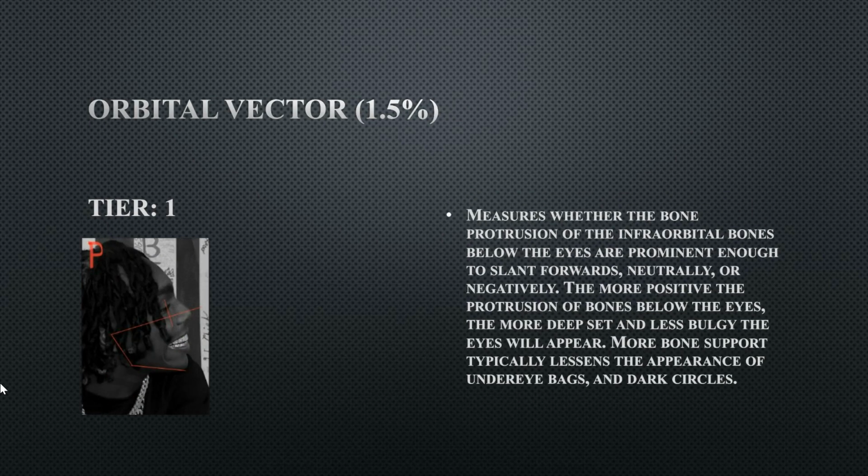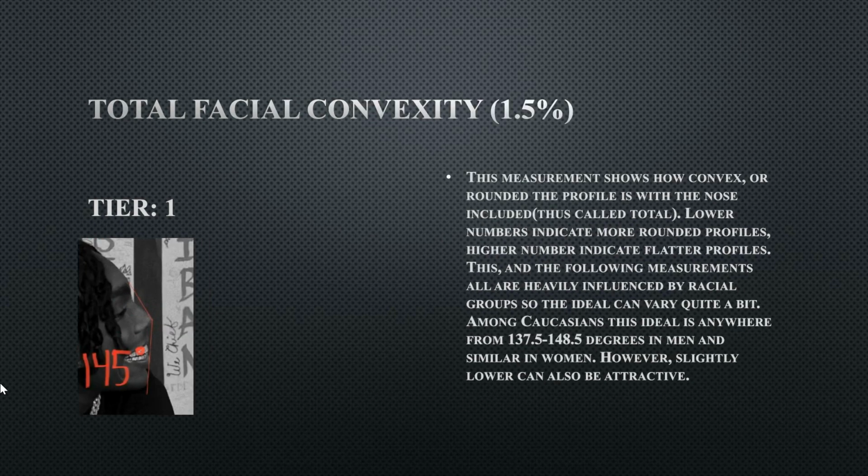His orbital vector is positive, so you do want your orbital rims to be more protrusive relative to your eyes, and his orbital rim is more protrusive, so this means that he does have deeper set eyes. His total facial convexity is a tier 1, and this is the total facial convexity, which includes your nasal projection, and his is at 145, and this is perfect. So yeah.